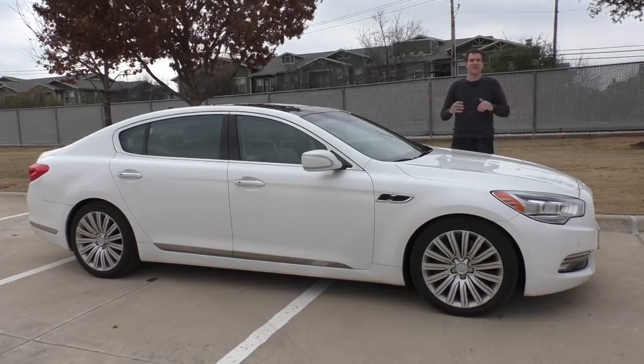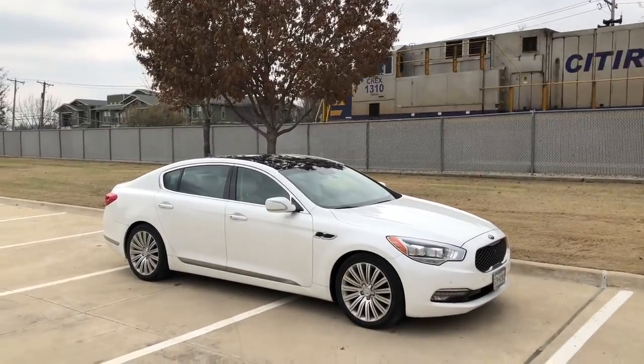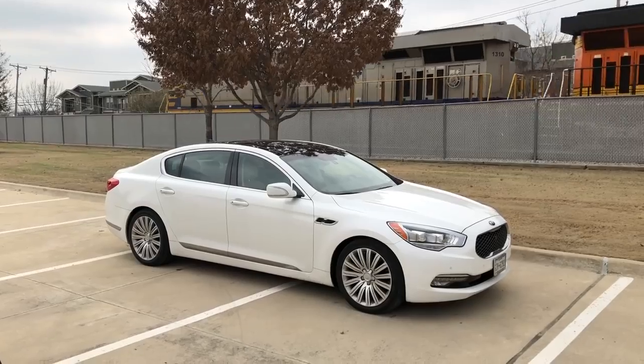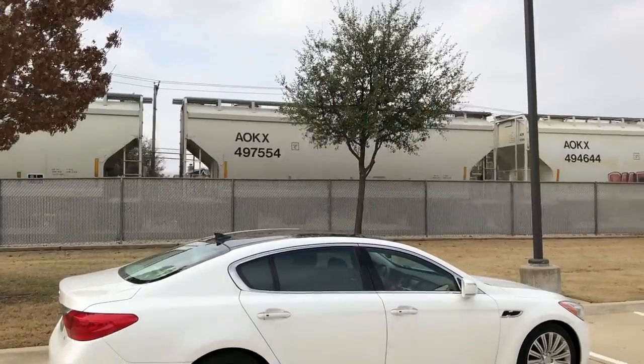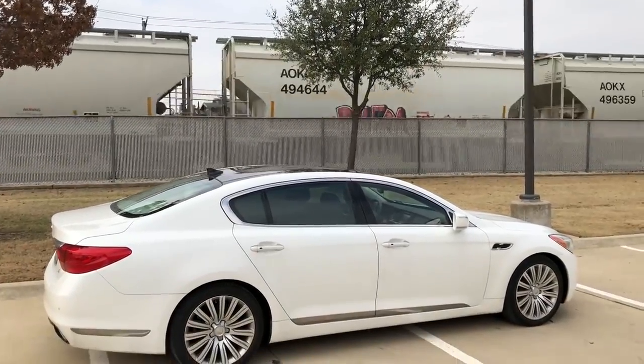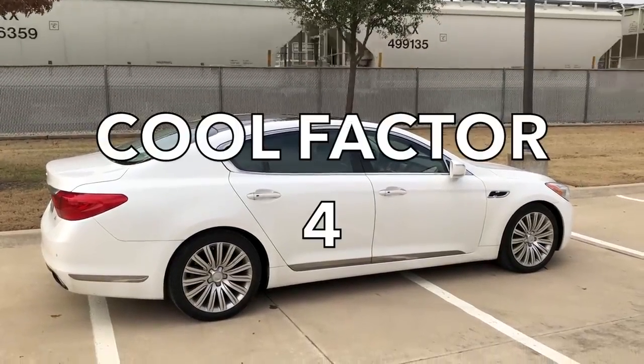Anyway, now it's time for the Doug score. Starting with the weekend categories and styling, the K900 is fine, only fine, not great, and not bad, and it gets a 5 out of 10. Acceleration, it does 0 to 60 in 5.5 seconds, which gives it a 5 out of 10. Handling is acceptable, certainly not unstable, but steering is light and it's no sports car, and it gets a 4 out of 10. Cool factor isn't very high, but even though it doesn't have a Mercedes badge, it's still an expensive, somewhat cool car, and it gets a 4 out of 10.